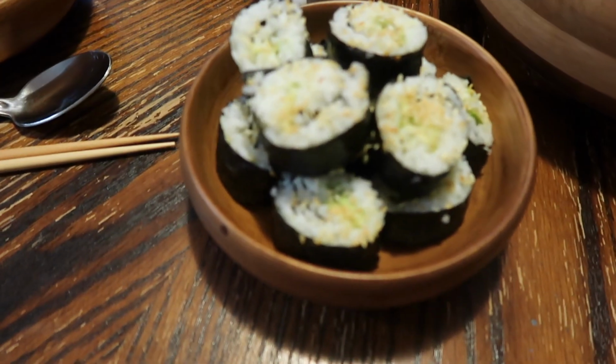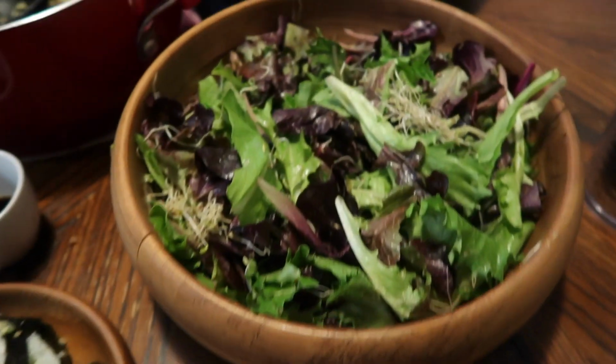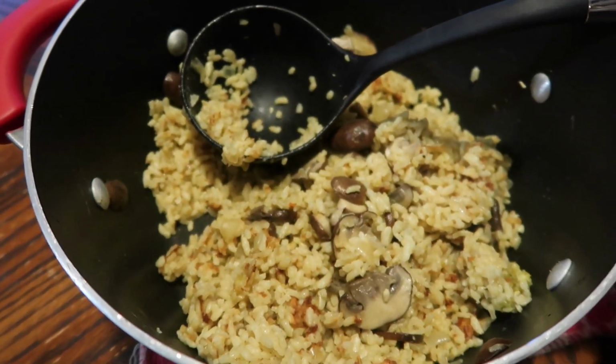And this is our dinner. We've got the sushi as well, a nice big salad, and the mushroom risotto.